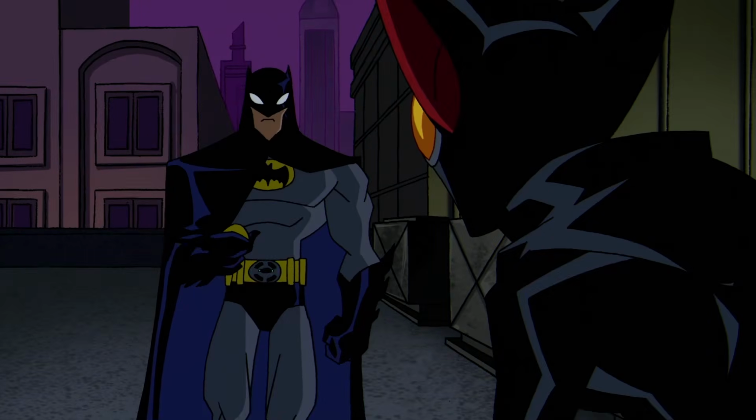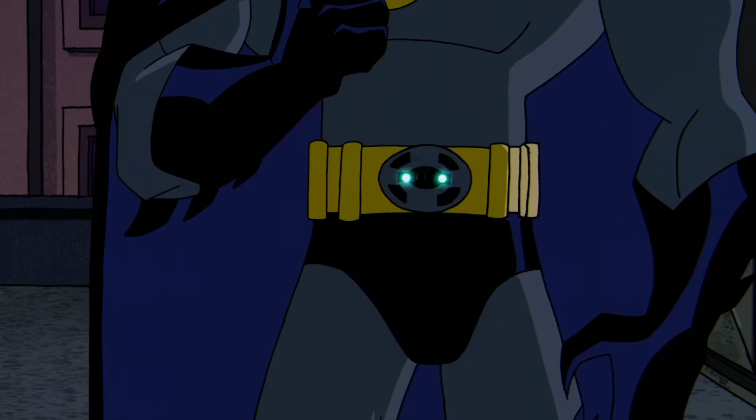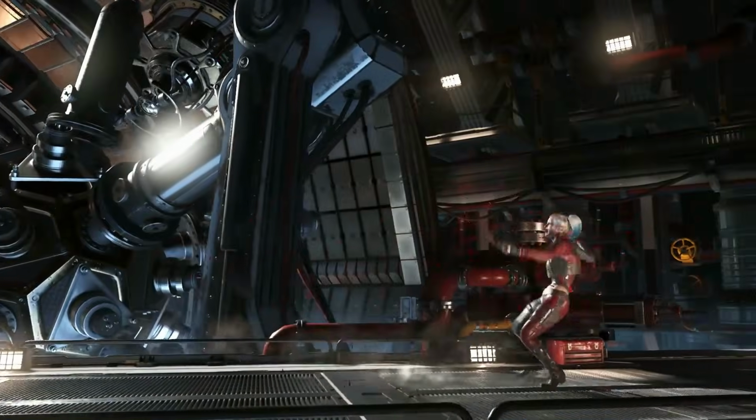She's been given a greater skill set, more mechanically and technologically exemplified in the Batman's animated TV show episode entitled The Bat and the Cat. She's seen with the ability to hack and disarm Batman's utility belt. Further, going into the video games, Lego Batman 2, Injustice 2, the Telltale series.